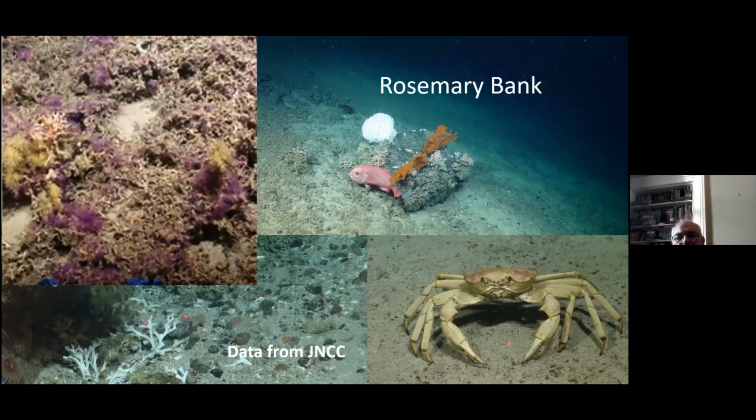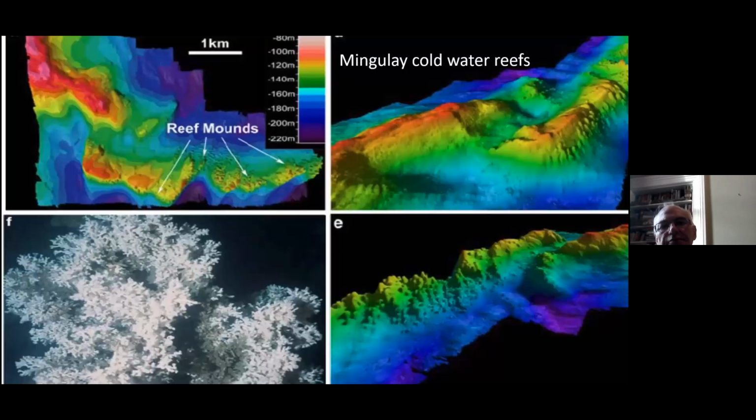These are 4 pictures from the JNCC website of a video and pictures taken on the top and the sides of Rosemary Bank, which is one of these big old Cretaceous volcanoes that has grown in the Rockall Trough, and fascinating areas. This is also in an MPA.